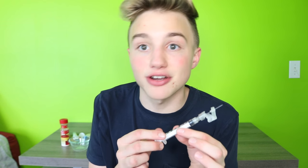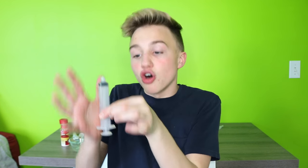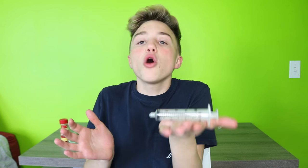Next is the smallest one, the 3mm. This one is for if someone has a pain in the lower parts of the body. Pump it into the leg, pump it into anywhere, boom, it's gone. Next one is the big one. This is for the big surgeries, the ones that take like 5 hours. The 20mm syringe. This one is like the holy grail.